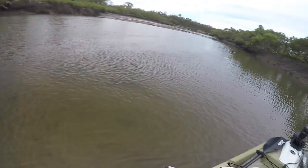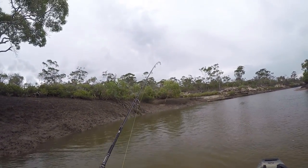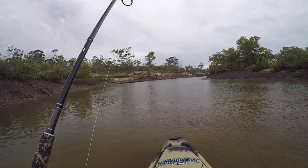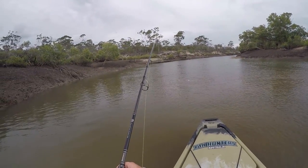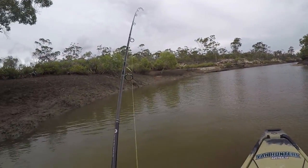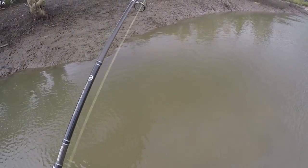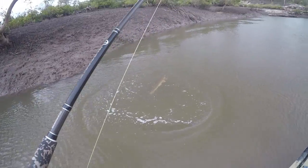Holy crap. And that thing was sitting in less than a foot of water. And this thing has got to be nearly 2 foot long. Oh, he's realised he's hooked now. I'll back my drag off because I don't want to pull the hooks. There's nothing really he can get snagged on, so I'll just take my time. Man, this is a ripper. Oh, what an absolute horse of a flathead.